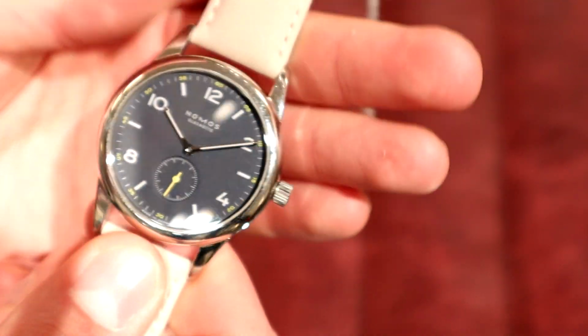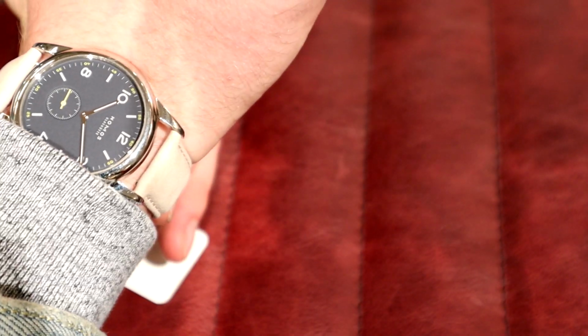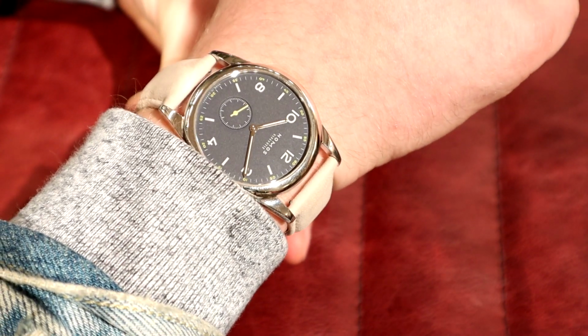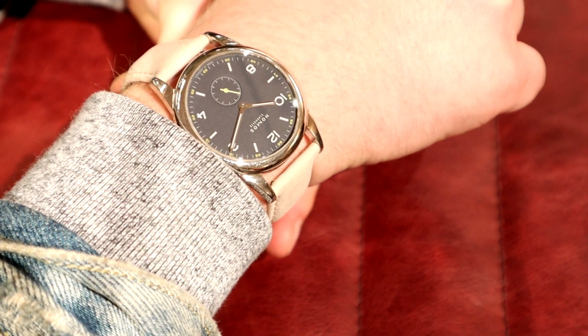A stunning piece at 38mm as well. This one is from September 2016. As I said, it's about 38.5mm, so it wears really, really nice on the wrist. A very different wearing profile to what we're usually used to, especially with those elongated lugs and the way they slope around the wrist. Really, really subtle, really, really gorgeous, and very, very underrated.